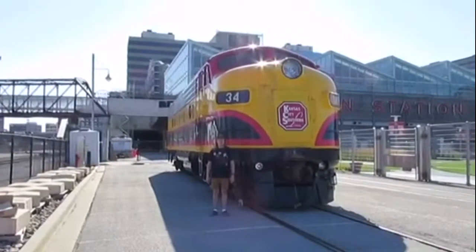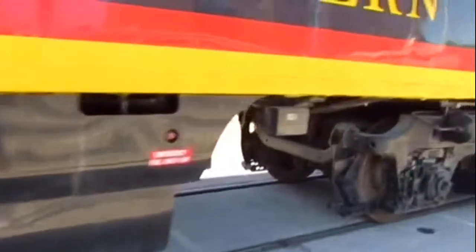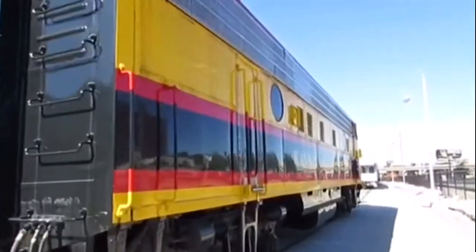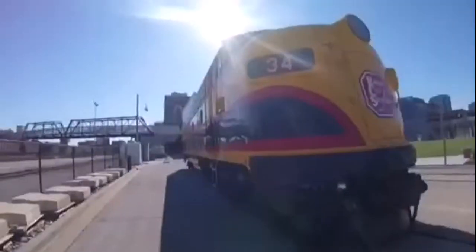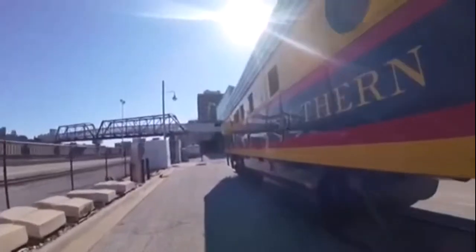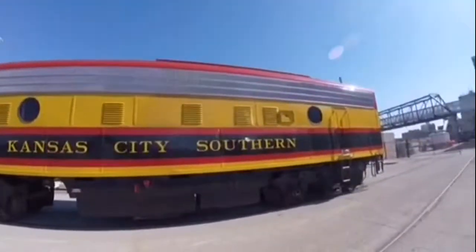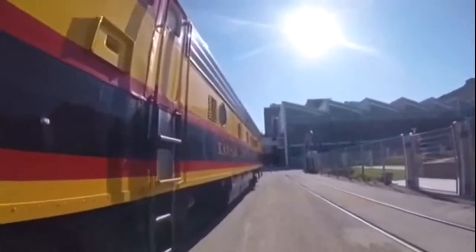What you see right behind me is Kansas City Southern 34. Kansas City Southern 34 was built by Electro-Motive Division in 1954, and is the 637th diesel locomotive built by that factory, an FP9A type diesel locomotive. This diesel was originally used by the Canadian National Railroad in Canada as Canadian National 6507, and also used on the VIA Canada train.